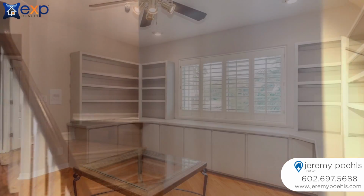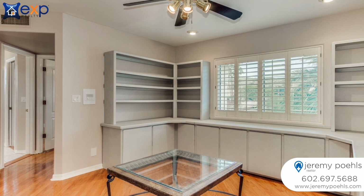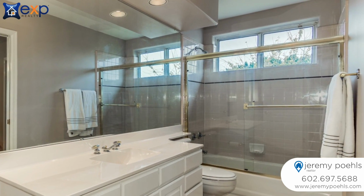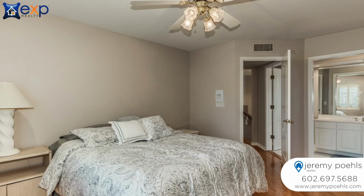Head up the stairs and you'll be greeted by a loft with tons of built-in storage, perfect for a kid's hangout area, craft room, or man cave. Just off the loft is the 3rd full bath and 1 more bedroom, this one with a sizable walk-in closet.